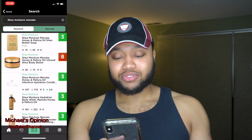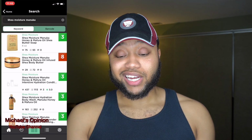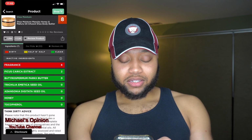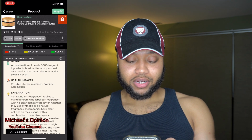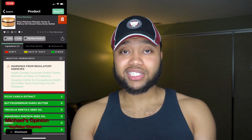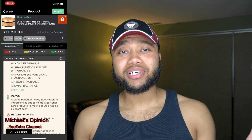So actually, this is really bad. This body butter, you see these numbers, there's the 3 and you see the 8 here. That 3 is good, all the green is good, the red is bad. So this Shea body butter is one of the bad products. It gives you a disclosure, but it looks like the fragrance in that product is bad. I'm gonna tap on it. You'll see it gives you a good background of the health impacts, what it's used for, the explanation, and then also gives you the sources. So this app can be really helpful. If you have really sensitive skin or you're really sensitive to different products and ingredients, definitely recommend this app. I got this from another YouTuber. I can't remember their name, so I can't give them credit, but you know.